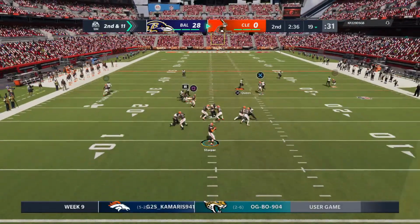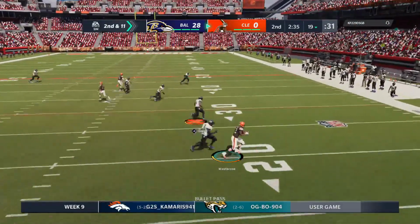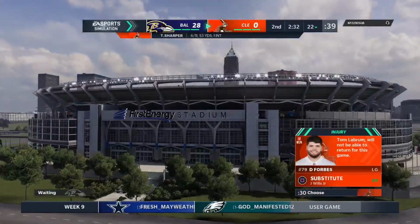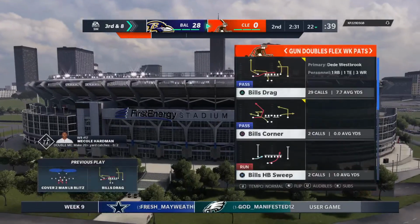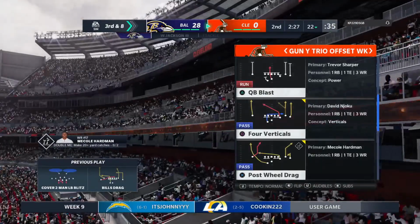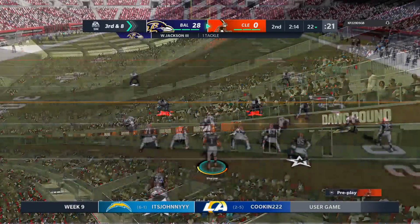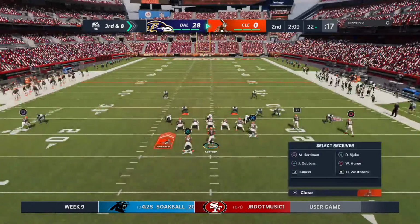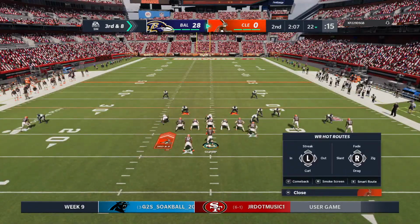2nd and 11. The open man is Westbrook. This will be a short gain of 3 before he's brought down at the 22. It's a gain of 3. Brings up 3rd and 8. The Browns on 3rd down, 0 for 3 to this point. They could use a conversion. This is 3rd and 8.